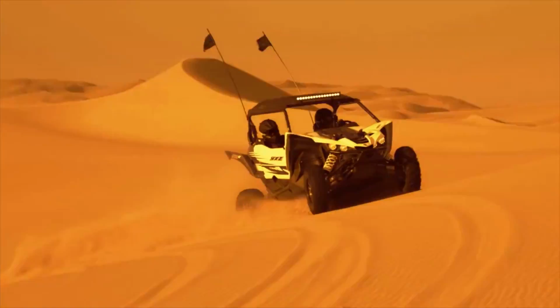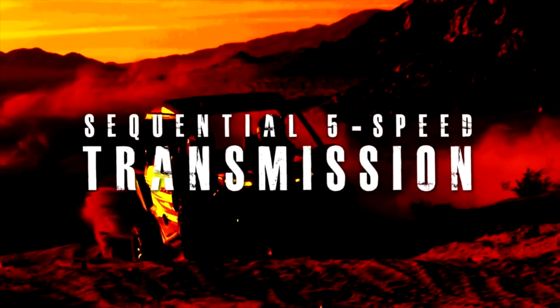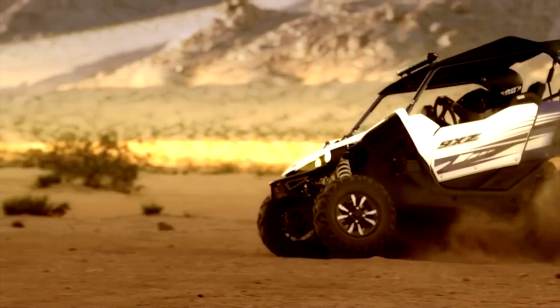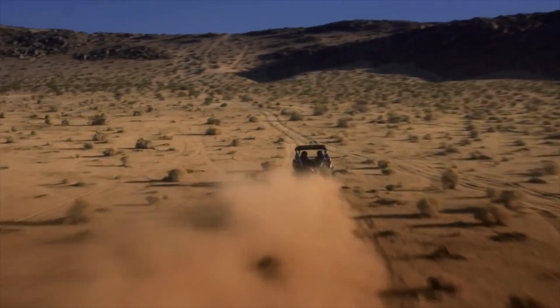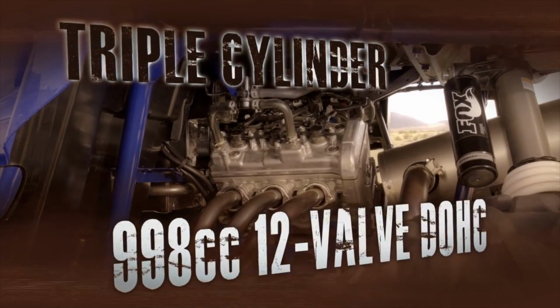The YXZ is not just a sport side-by-side to compete with the rest. Yamaha thought out of the box on this one. They innovated the way Yamaha should. They styled it the way only Yamaha would, and they powered it the way only Yamaha could. The YXZ didn't just meet our expectations, it exceeded them, and quenched a thirst the industry had been feeling for many years. But the YXZ does something else as well.